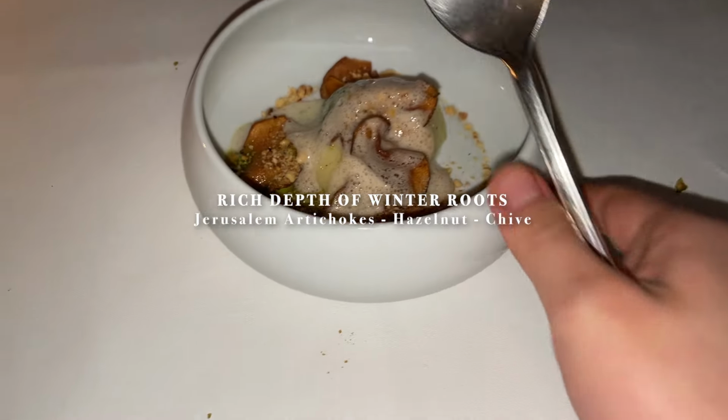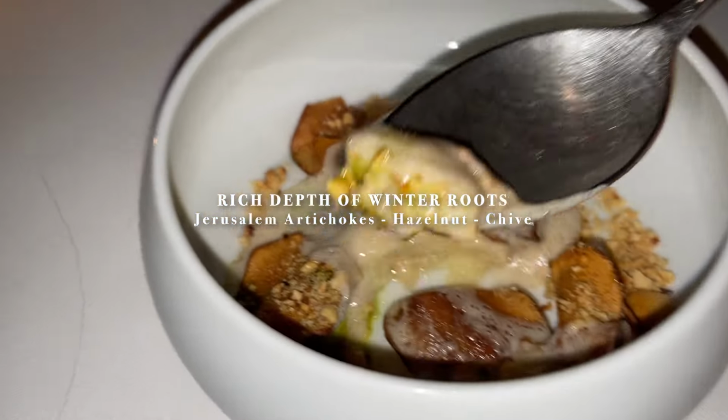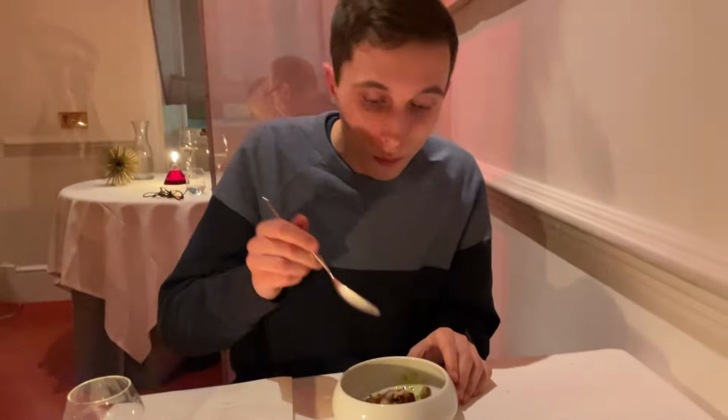Mmm. Wow. This is really weird, lettuce. It's lettuce puree. It's really good. The acidity really helps. I'm trying not to say so good. Yeah, we'll find words. This texture, though, it's so flaky. First up of winter roots. Good. Whoa. That's really, really nice.